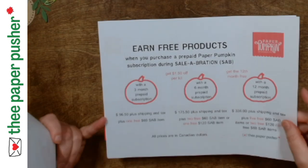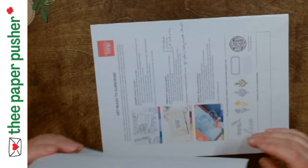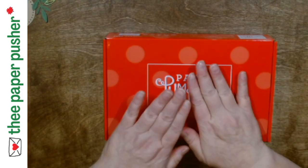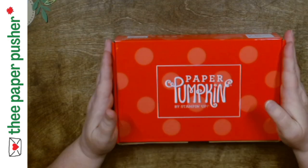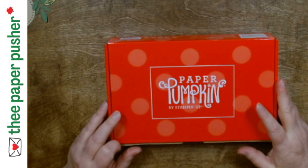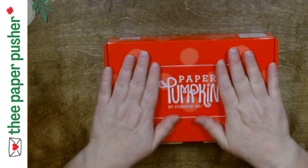So yeah, you can get a whole lot of celebration items. I'm gonna talk about this one at the end. So this is the January kit. And you know in the new system, they were kind of like January, February, March had the new dies. We'll do that one at the end. So this was the first one. I have been waiting for this one.